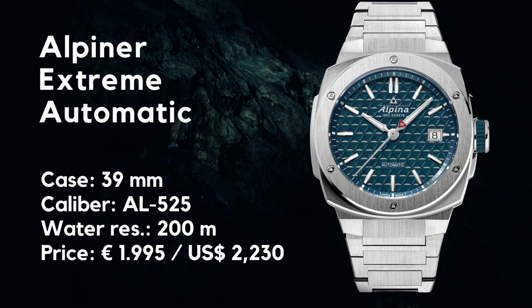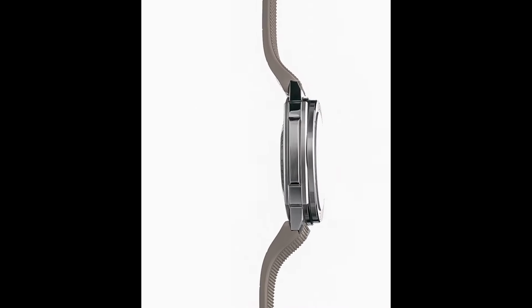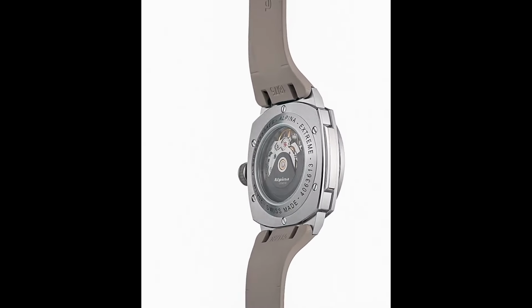The watch comes on a steel bracelet with a price tag that tells us 1,995 euros, which are roughly 2,230 US dollars. 3 dial colors are available. By the way, note that only the beige version here is available with a rubber strap. The rest goes with the metal bracelet.